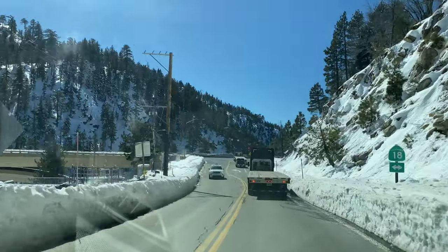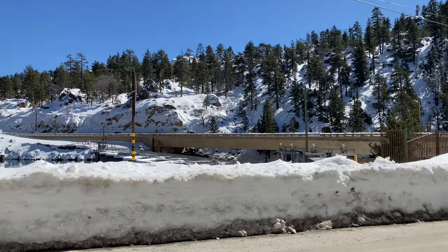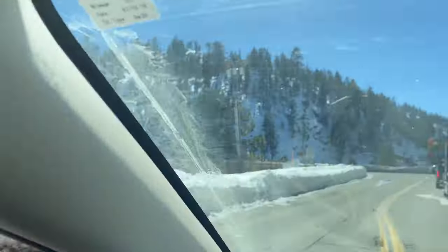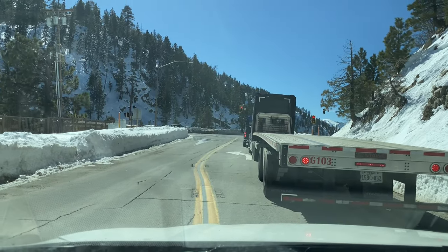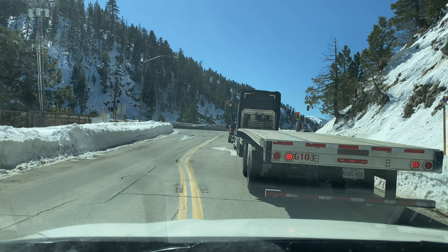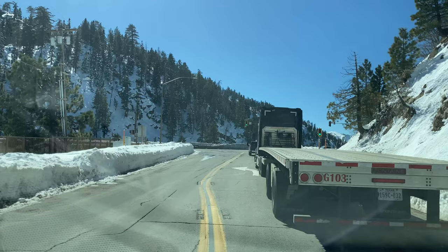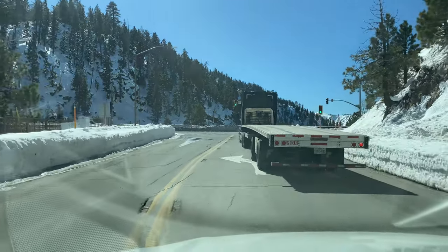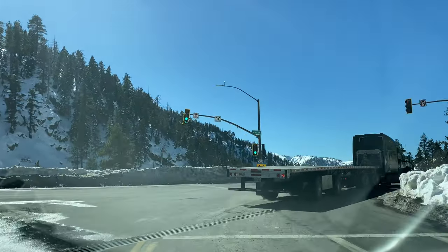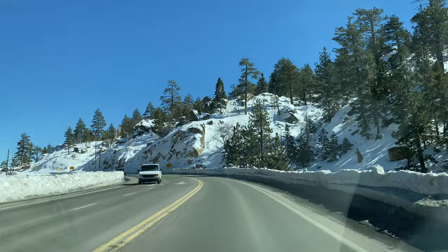This is where you guys come into town, most of you. This is where Highway 18 meets Highway 38, and the Big Bear Dam is right here. That's the dam area. That's the bridge, but the dam's right below it. You can kind of catch the top of the dam over there. It's a pretty tall dam, you guys. A lot bigger than I ever thought. Coming into Big Bear over the dam. This is what you guys will be experiencing coming into town if you're coming in today.